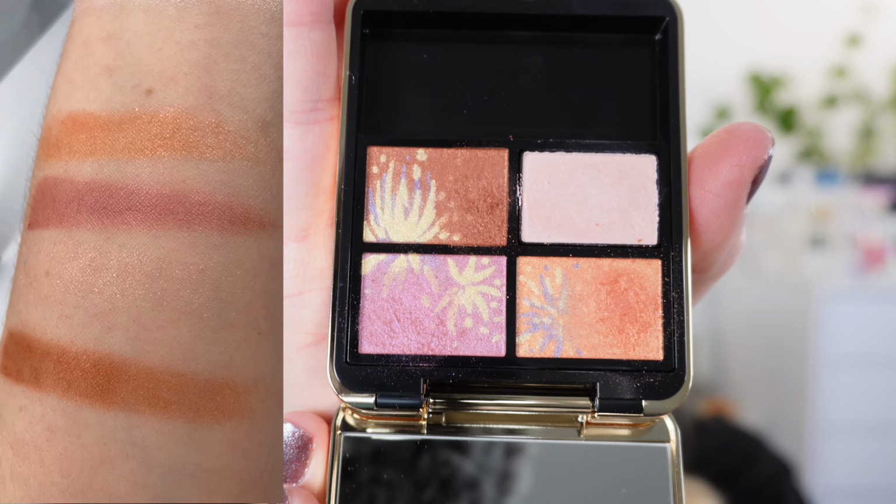website. It has not launched on the Cle de Peau website yet, but I've noticed all the preview photos online of this collection are not showing a second luminizer or 2 additional lipsticks. So I might be wrong about that. Maybe they're not doing that this year. So we'll see. I'll definitely keep you posted.